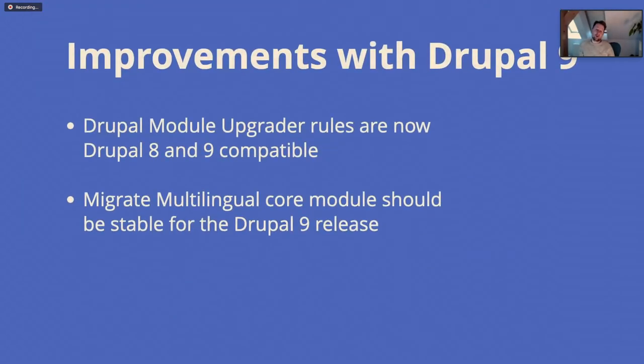A benefit with Drupal 9 though, so the improvements now that we have Drupal 9 coming, is that we made the Drupal module upgrader generate code that is also compatible with Drupal 9. And that's an interesting question that I will go into a lot more detail later. So you will have code that's compatible with Drupal 8 and 9 at the same time. And all the rules in Drupal module upgrader are now compatible with them.